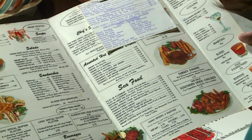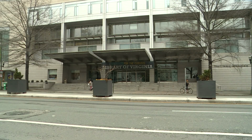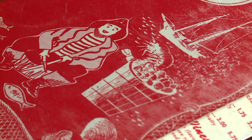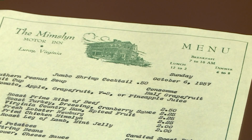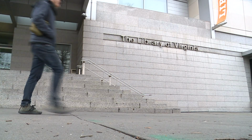Food may bring people together. People want to find a connection to their history. But at the Library of Virginia, it's interesting because you don't expect things like this to last. Their menu collection will leave you hungry for history. They were part of our cultural fabric, and they're preserved here for the future.